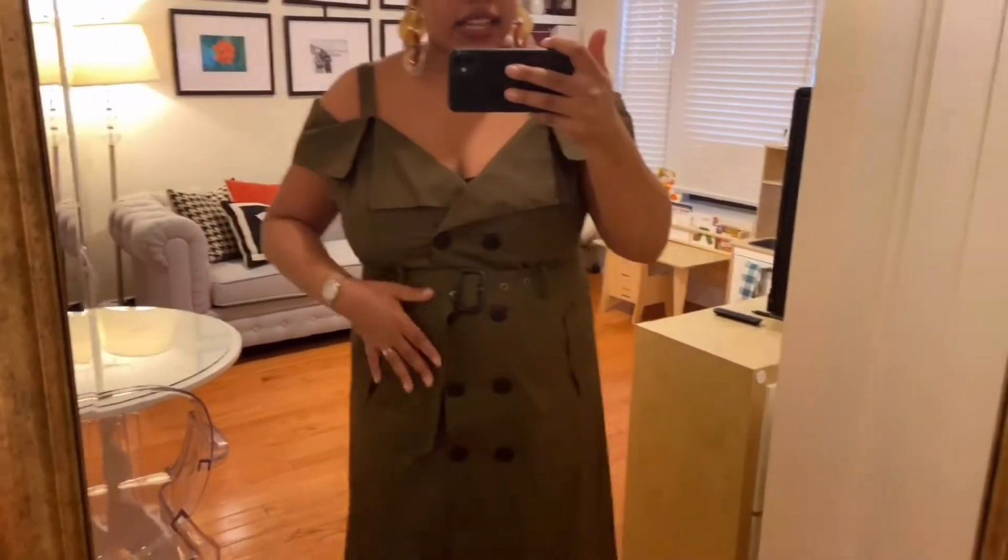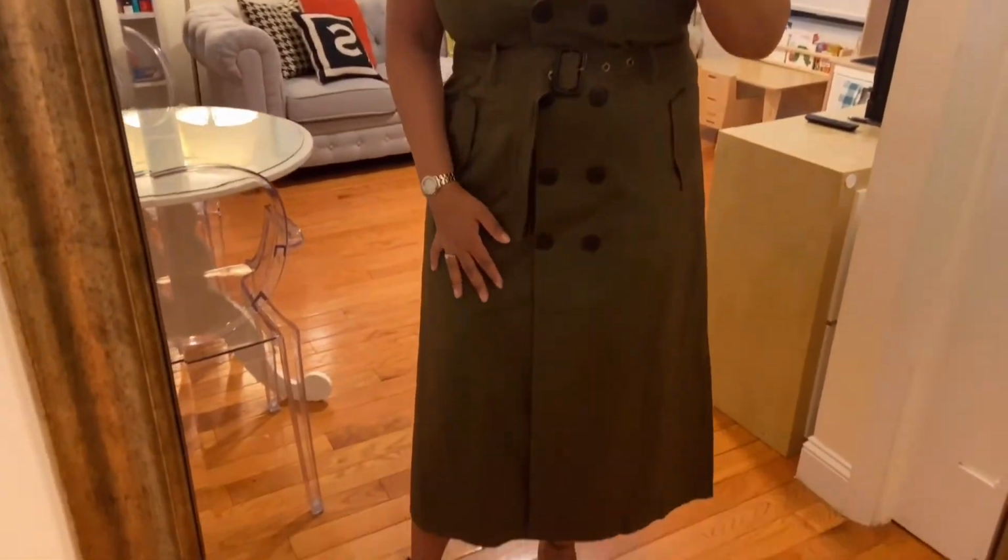So this dress I think is so cute. I love the cold shoulder detail, even though I know that's kind of played out now. Is it played out? I don't know, but I feel like I like this. It's a nice classic silhouette with this double-breasted, kind of like a trench coat, but in a dress, which I like. And I like that you can layer it and make it work for different seasons.